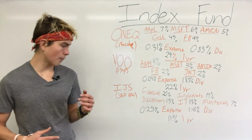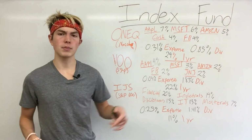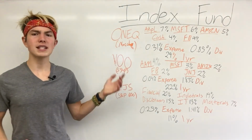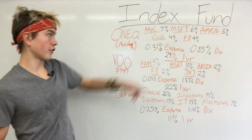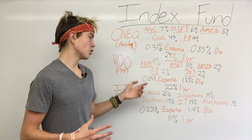If not, though, if this isn't representative of the small cap 600, let me know in the comments below, because I'd be very interested to know about that. But yeah, that's a pretty basic understanding of what an index fund is. Here are some basic examples, just so that you can see they track a bunch of different companies, each in very small quantities, and then they do charge you an expense ratio.